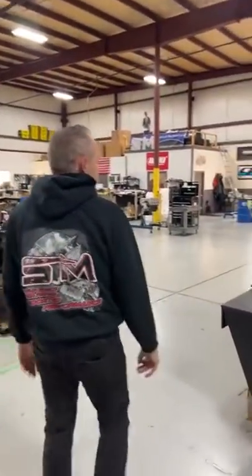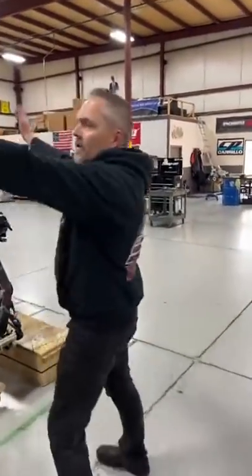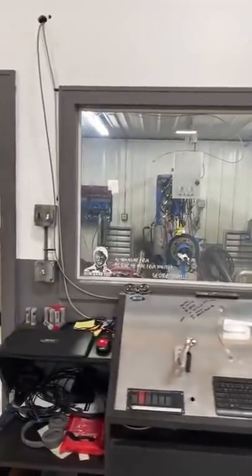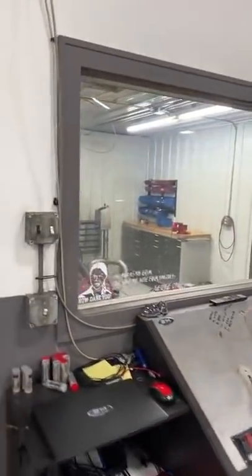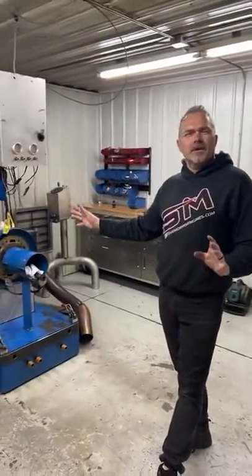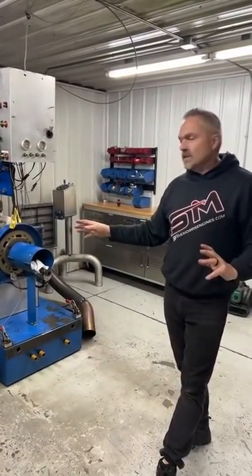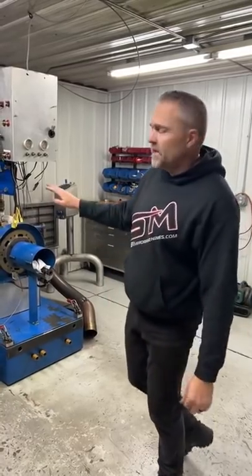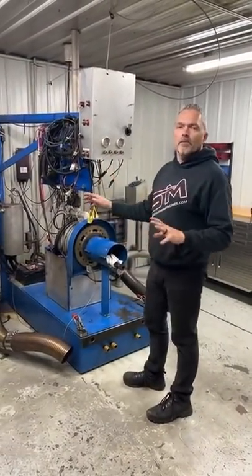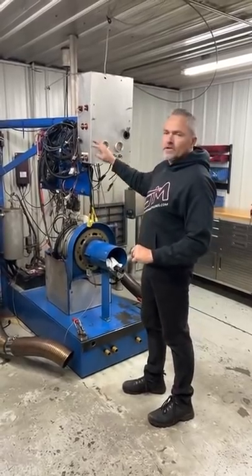So now we can go over to the dyno rooms. Customer stuff and assembly. And then this is dyno room number one. In this dyno room, typically we'll do 3,000 to 3,500 horsepower type stuff, because if it's blue, we made it. The only thing we don't make for this stuff is electronics.